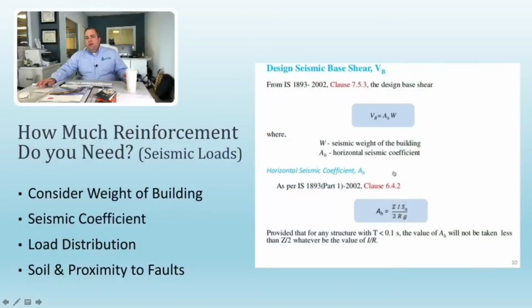So let's talk about how it's determined what the retrofit is going to be like. The engineer will consider the weight of the building, develop a seismic coefficient, determine what the load distribution is, and then take into account the soil and the proximity to the fault. If you wanted to see the math, there are a few different formulas, but this is the simplest one that we found. We can share this with you.